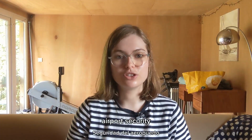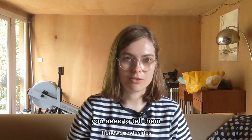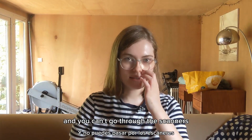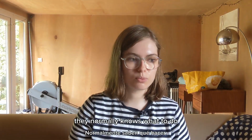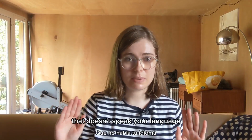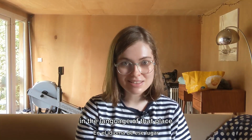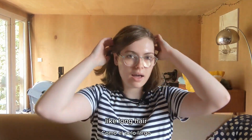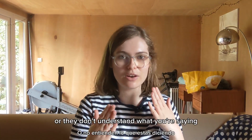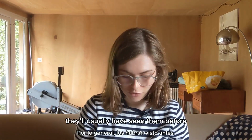First point, airport security. If you're going by plane, you need to tell them that you've got a cochlear implant because you can't go through the scanners. I mean, they normally know what to do. If you're going to a country that doesn't speak your language, learn the word for cochlear implant in the language of that place. And if you have long hair, tie your hair back so people can see it. So if you don't say it clearly or they don't understand what you're saying, you can point to it and they'll usually have seen them before.